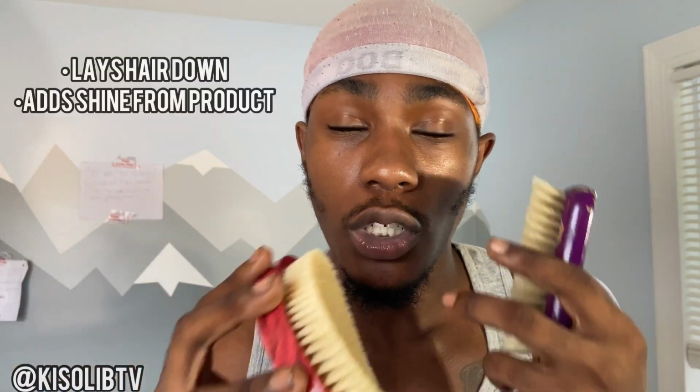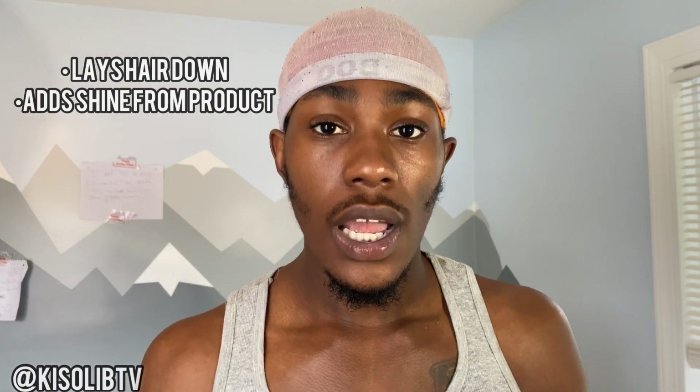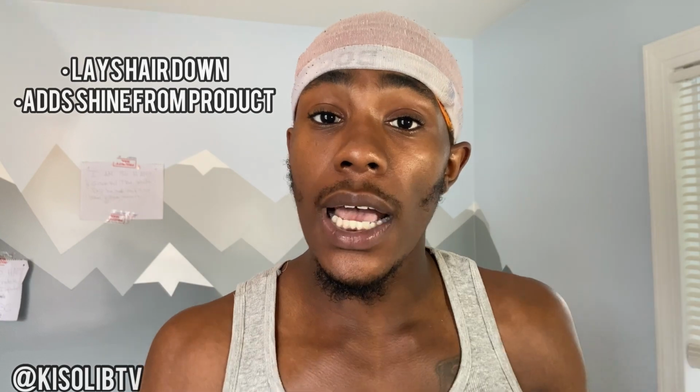The reason why a soft brush would be my favorite brush is because it lays down the hair as well as it adds shine from the product. If you're brushing with a medium brush or a hard brush, after you use a soft brush, you'll see that the hair on your head is more laid down. It's more defined, right? A soft brush adds more definition. Now, watch this video a couple different times because I'm actually going to drop facts about this soft brush.